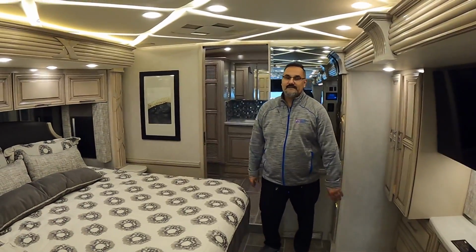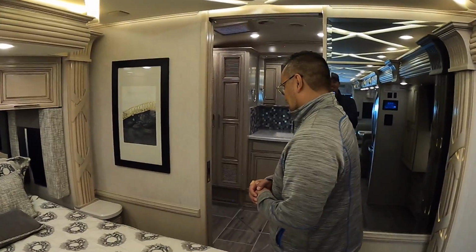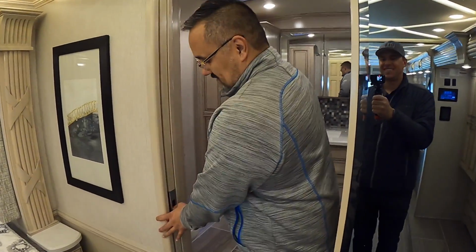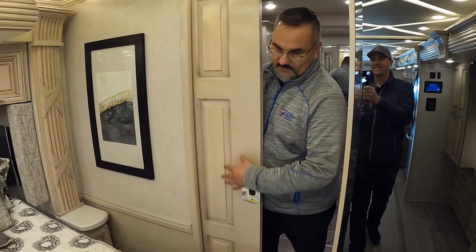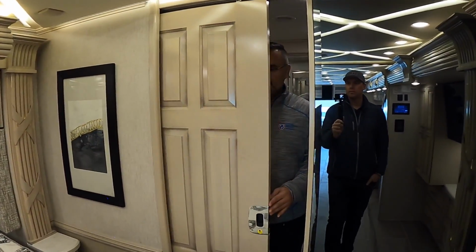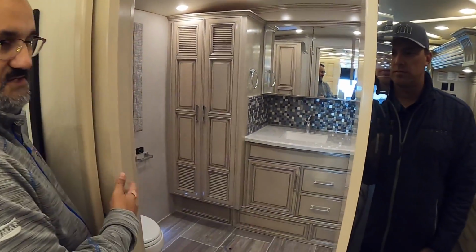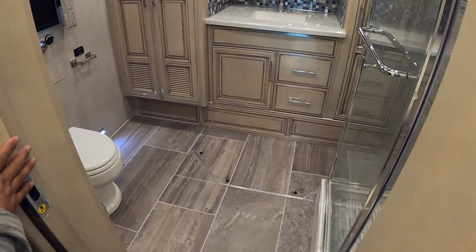One of the biggest highlights of this, under 42 feet, but you still have this huge rear bathroom back here. I'm actually pretty excited to show you this. Before we come in here, I just want to show you the attention to detail on this door. And then if you come on in, they've actually got a mirror attached to this door as well.